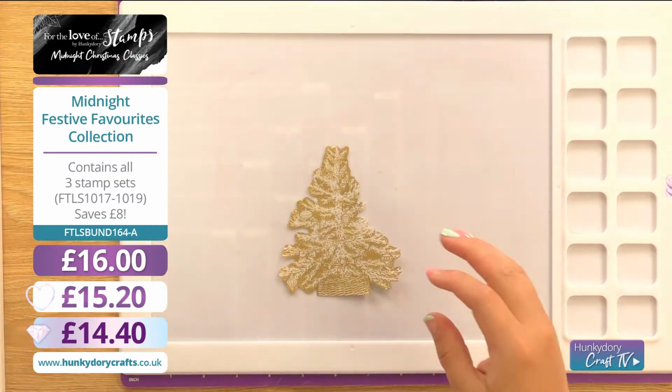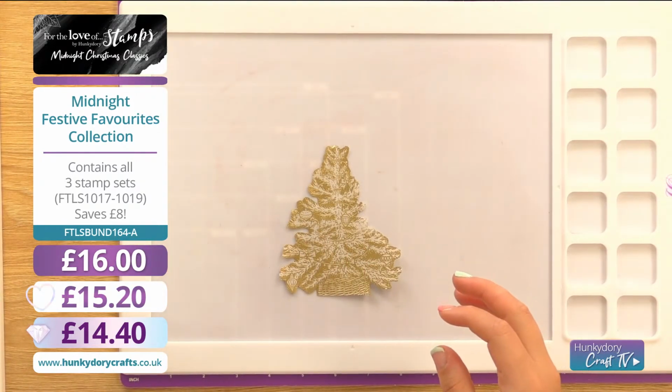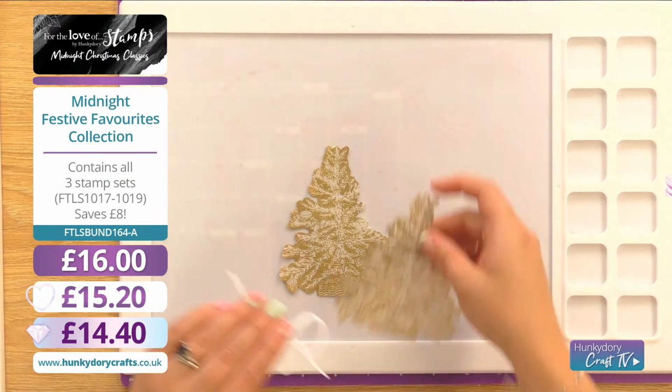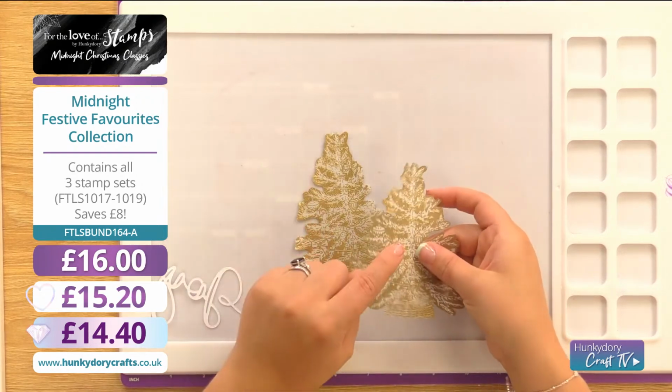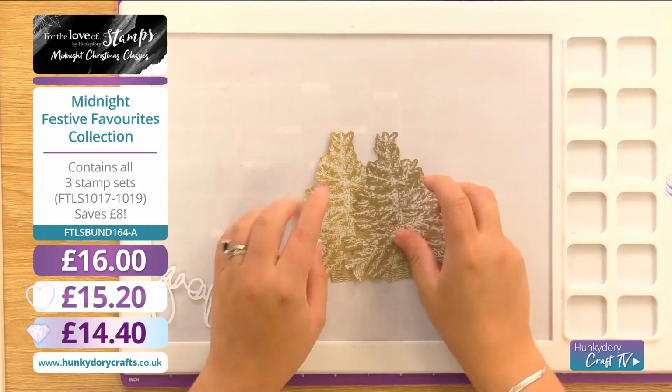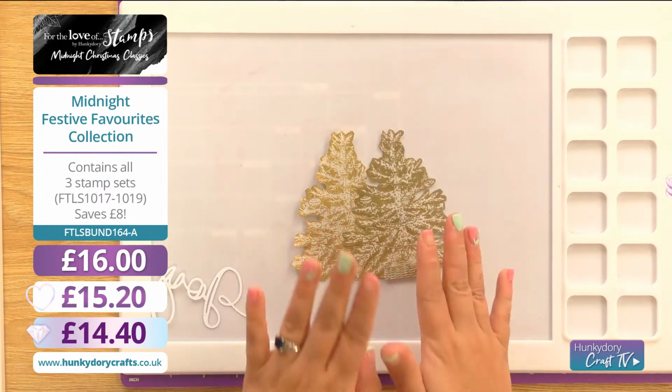That's one of my trees. And then let me bring in my other tree as well. So we have two of these trees to work with. And I've actually used a different embossing powder. I think this one was a Cosmic Shimmer and this one is a Wow. So actually your golds are different as well.